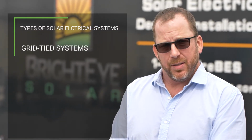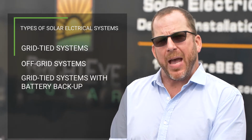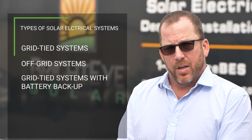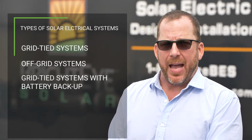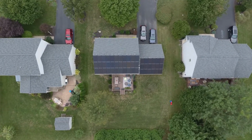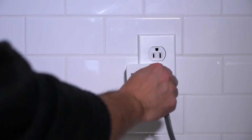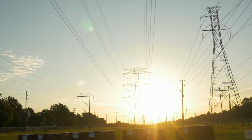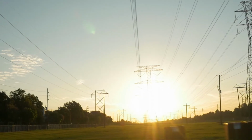There are three main types of solar electric systems: grid-tied systems, off-grid systems, and grid-tied systems with battery backup. 90% of what we install are grid-tied systems without battery backup. What that means is that your solar electric system is tied to the grid. All the energy being produced will feed into your home and you can use it as you need it. Excess energy will feed onto the grid and the electric company will pay you for all that excess energy.